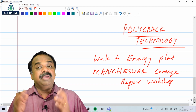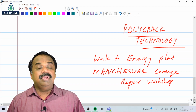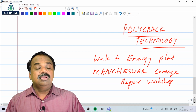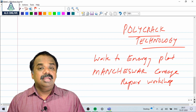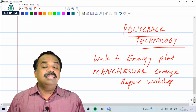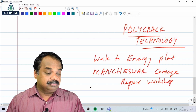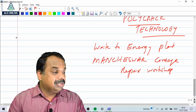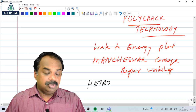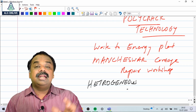It is using a patented technology called Polycrack. It is the first of its kind in Indian Railways, and the fourth in India. Here it is the world's first patented heterogeneous catalytic process.